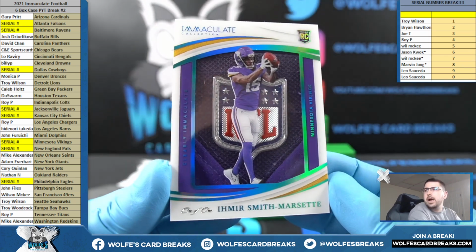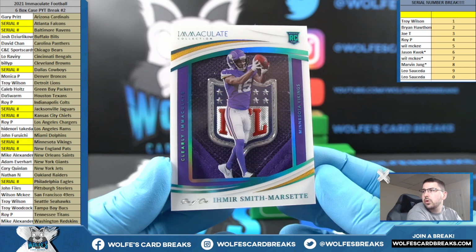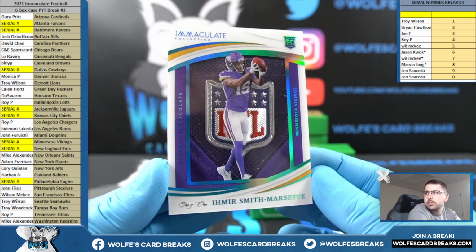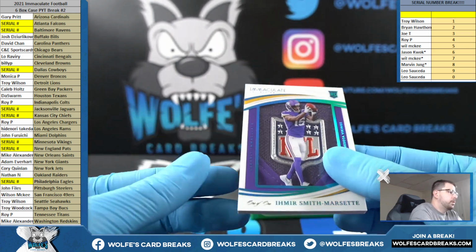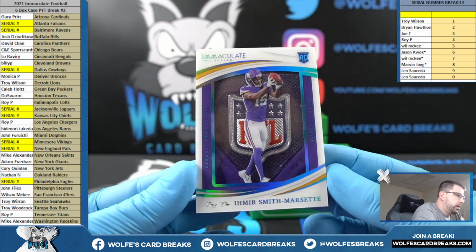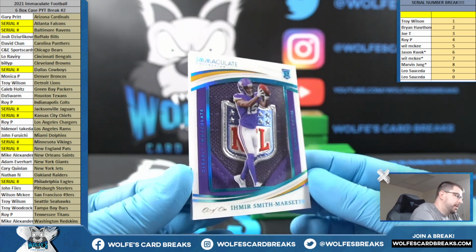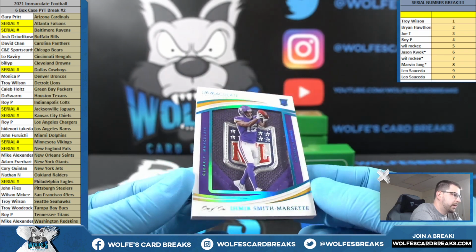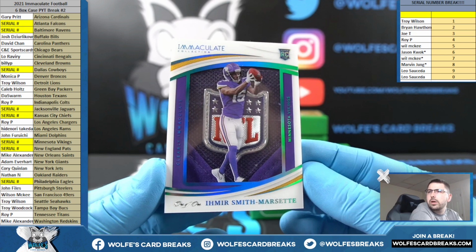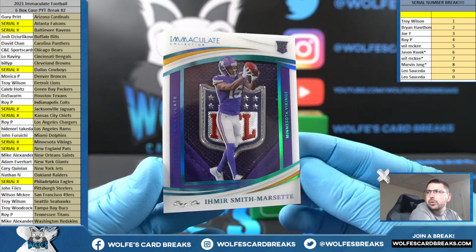How about the Vikings? The one spot gets a 101 Troy Dub. There you go, Troy. Smith Marcetti. One of one shield. It's kind of blocked off from him, but still very, very cool. Shadow box tucked away in there. Very nice. One of one, the Vikings. Let's go.